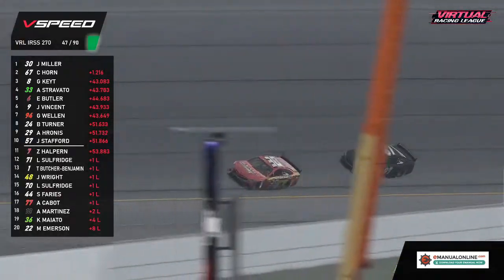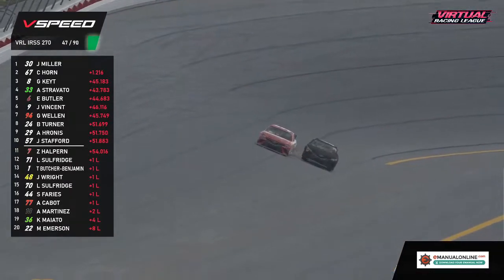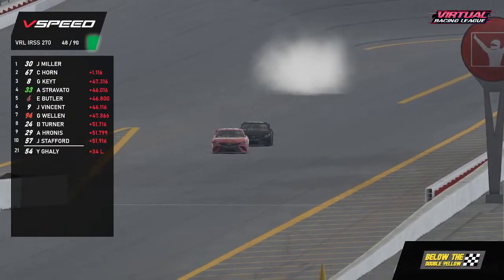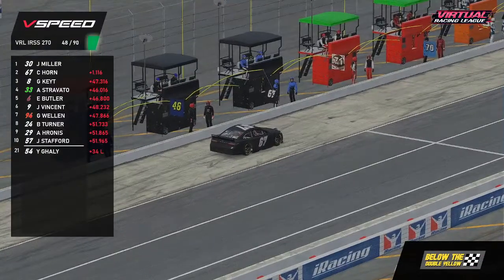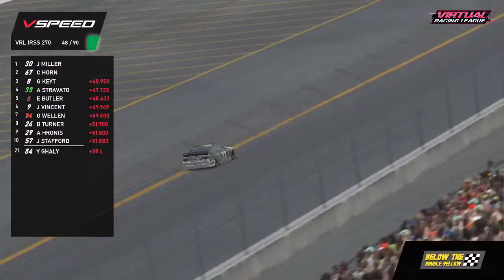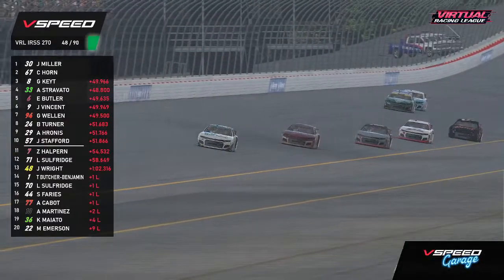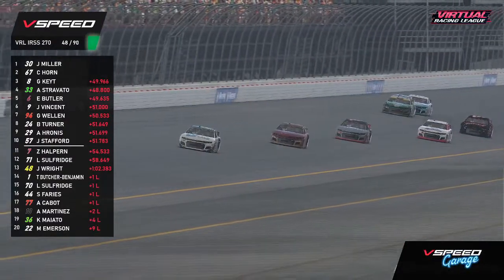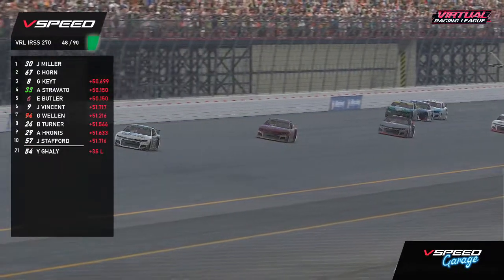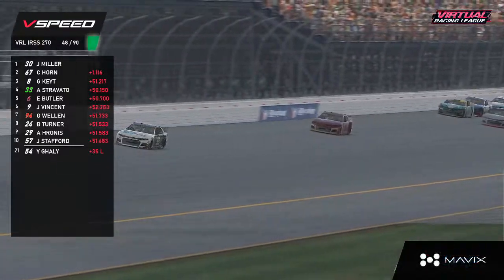Let's go back and take a look at this. Yeah, really clipped him there. It was hard to see from the initial angle. But that is some serious damage for Connor Horn. And you don't want that around a track like this. As AJ Stravato pulling back on the racetrack with his fellow drivers. No speeding penalties assessed during that cycle, which is pretty incredible.